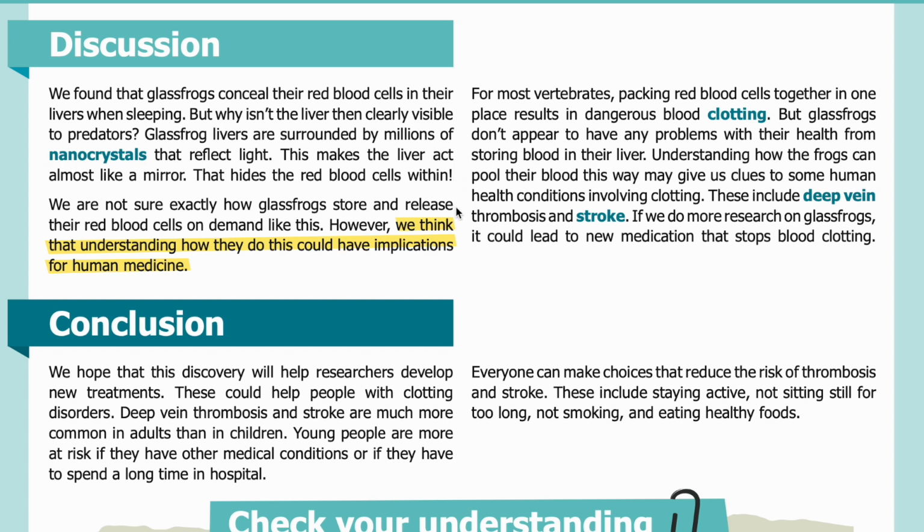We are not sure exactly how glass frogs store and release their red blood cells on demand like this. However, we think that understanding how they do this could have implications for human medicine. For most vertebrates, packing red blood cells together in one place results in dangerous blood clotting. But glass frogs don't appear to have any problems with their health from storing blood in their liver.